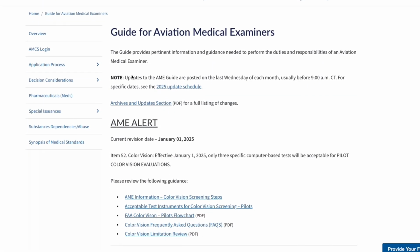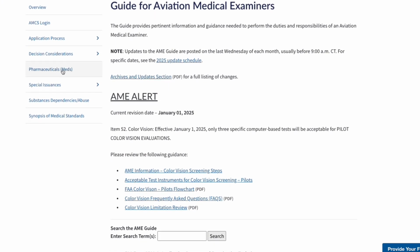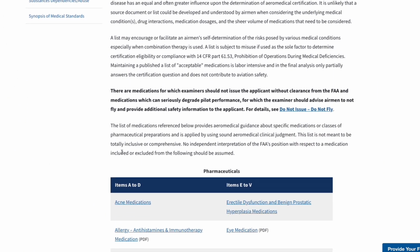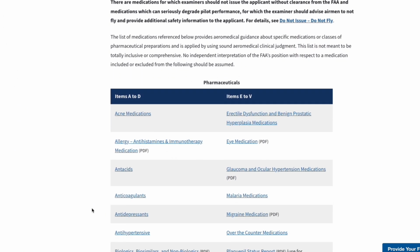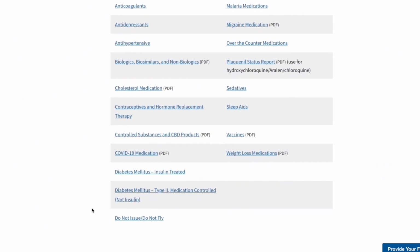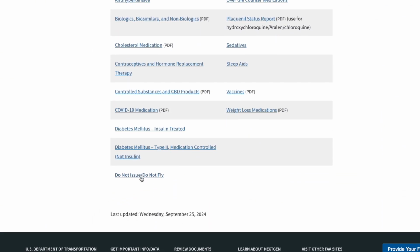So here's my advice. Before you go to the exam, review the FAA medical guidelines. And if you have any concerns before going in, you'll want to talk to your AME before setting your appointment. The last thing that you want to do is spend thousands on flight training just to find out that you can't pass your medical exam.